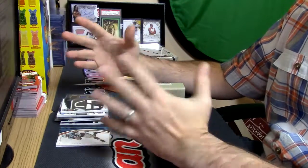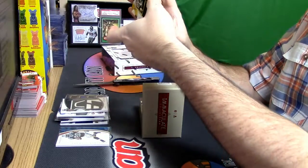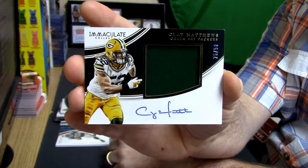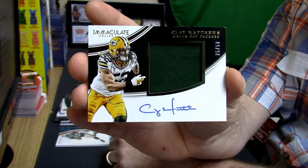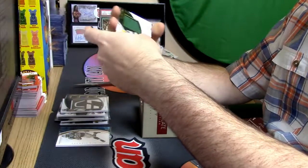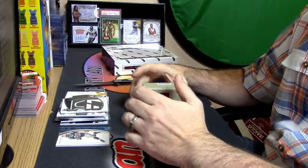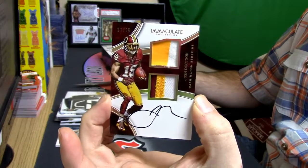25 out of 50. The swatch is kind of caca, but it is Green Bay Packers, Clay Matthews. Swatch auto. What? And 17 out of 25, single, double, double, triple, Washington Redskins, Josh Doctson.